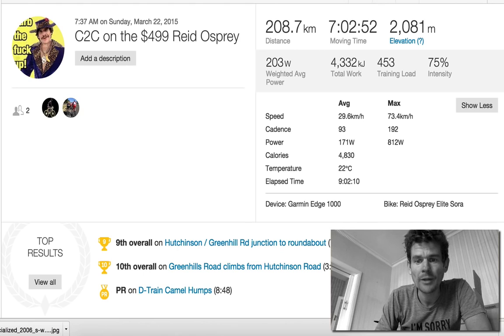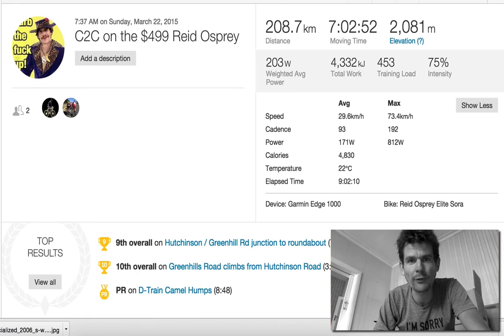But the $500 bike's a fantastic deal. So what I like about the Osprey is it's pretty good performance for the money. I changed the bars, I put my power meter on there, put my preference of saddle on there. Let's see how fast the Osprey flies up Norton Summit.